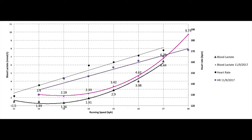What we also saw, and this is very key, is that he finished the lactate profile at 18 kilometers per hour instead of 17 kilometers per hour, which he finished his previous test at. And that gives us an indication that now he's able to run at much higher intensities for pretty much the same lactate concentration and be able to endure that.